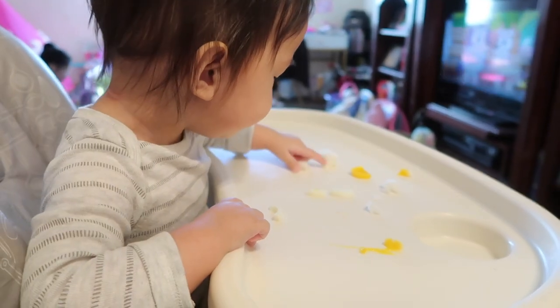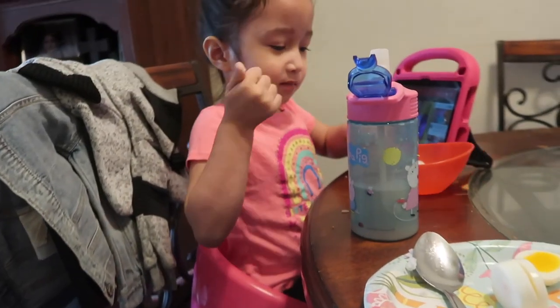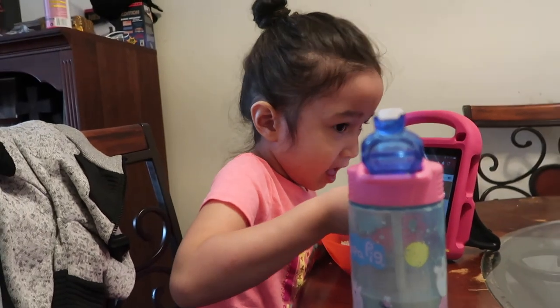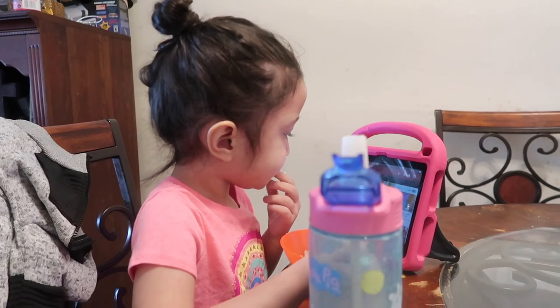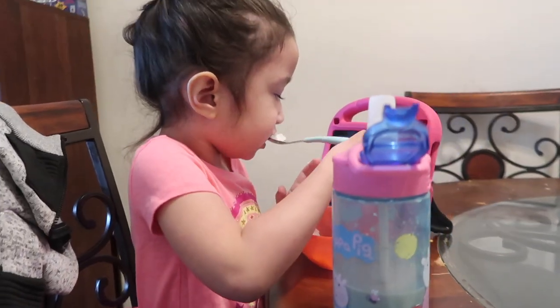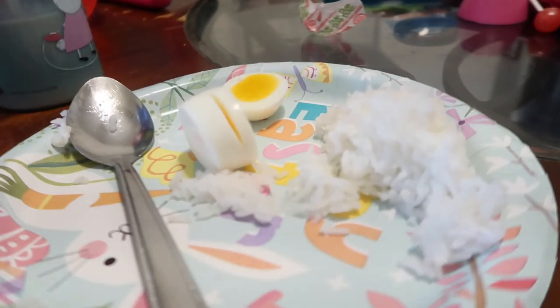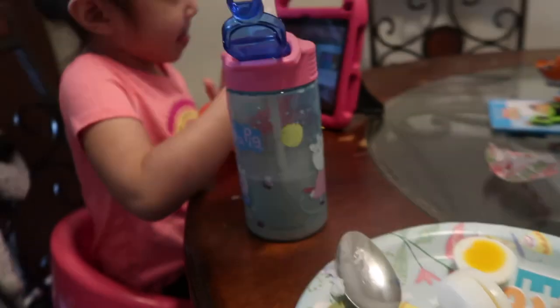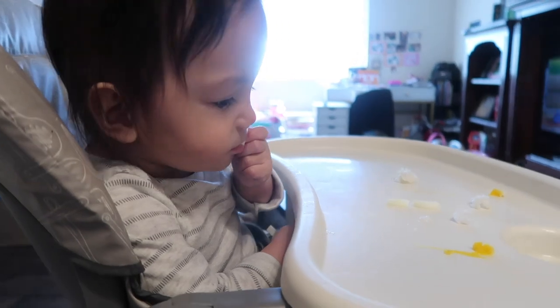Is that yummy? No, good. Is that good, Stella? Mm-hmm. I put Stella's hair up differently this morning. Kind of like a ballerina style hairdo. This is the first time I've had her hair like this in like a little bun. So she looks cute. Stella, look at mommy. Aw, you look so pretty. And this is what the babies are eating at the moment, eggs and rice. Stella is having eggs and rice as well, and having chocolate milk. And so is Landon, right Landon?